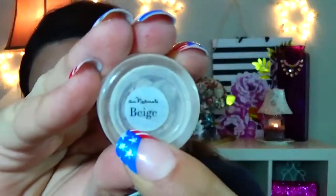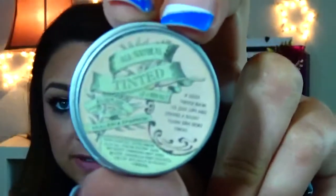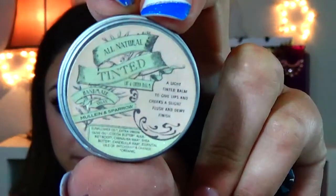All natural tinted. This is a lip gloss. And there's no way that I finished this. Oh, that's why I didn't finish it. And this is all natural. Well, this one was Au Natural, so it's a totally different company. The smell of this lip tint, ish. I couldn't even stand it.